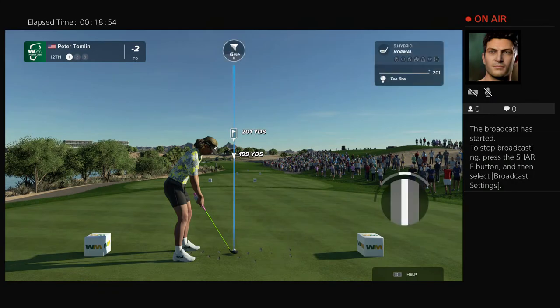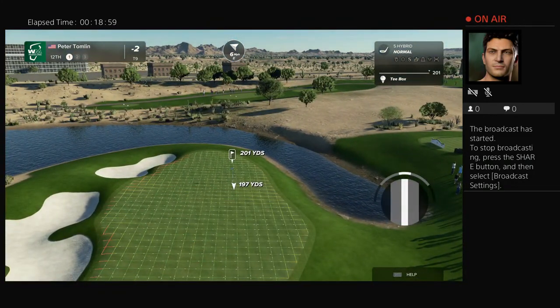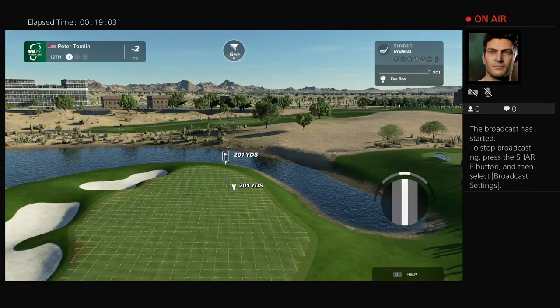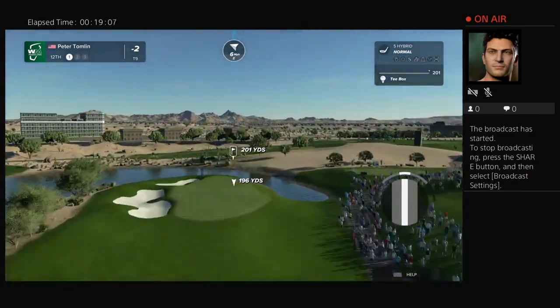The 12th at TPC Scottsdale is a par 3, measuring 192 yards off the back tees. Not much to this hole, except the bunker's left to be avoided, although water can sneak in on the right up near the green if anything is slightly pushed.